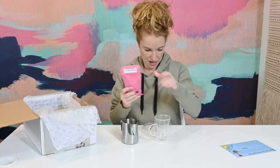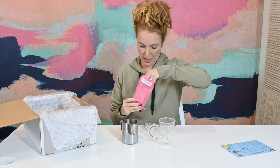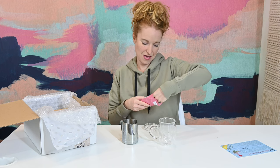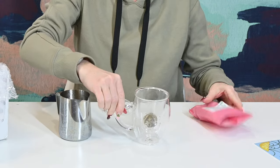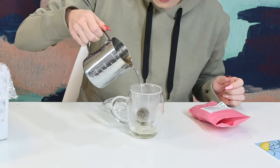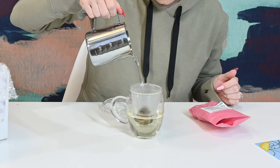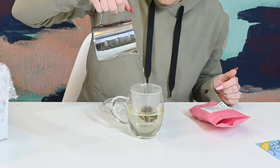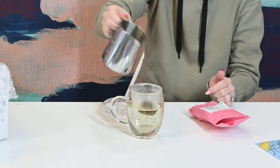Let's do it. Okay, so we have our glass. I'm gonna take one flowering tea ball and put it inside. And then it says to pour hot water over it. Okay, I'm not a tea maker. This is like a full-on experience for me. Ooh, I might not have gotten enough water. Let me go get a little bit more water.